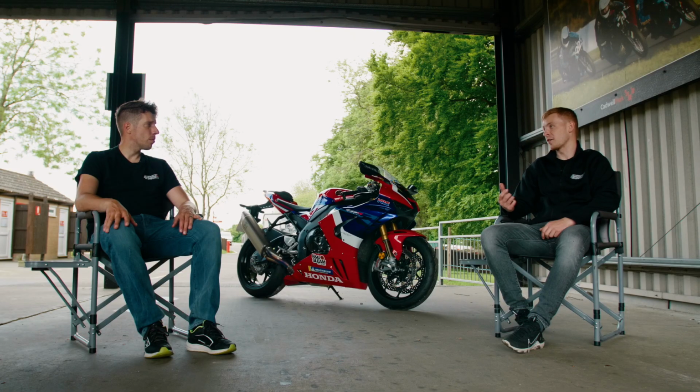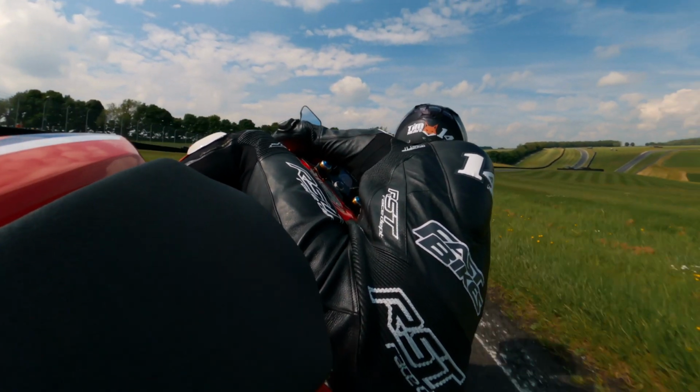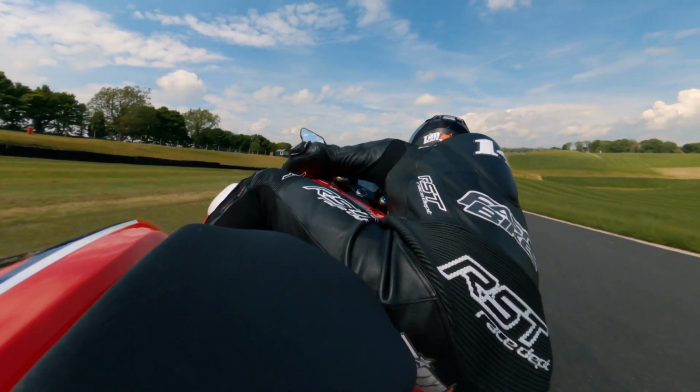But thankfully for Honda, they've managed to pull it out of the bag with the engine, haven't they? Like the power. Is the drive. We've rated it fairly high on drive. You feel like you're on a race bike, don't you? It's amazing.